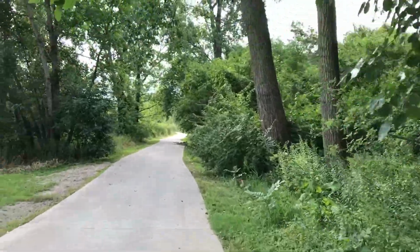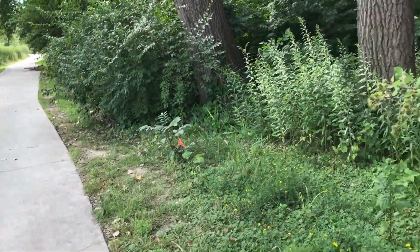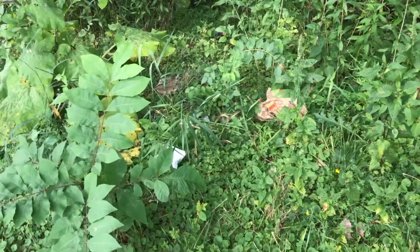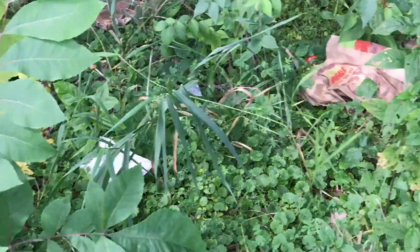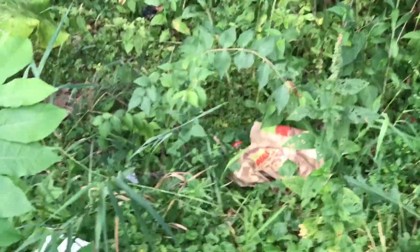So as you're riding along, your focus is generally on the trail, and you probably wouldn't be paying attention necessarily to the garbage that's in here. Let me just zoom in on that. And if we go back, this short trail segment, you'll see there's quite a bit of trash in here.